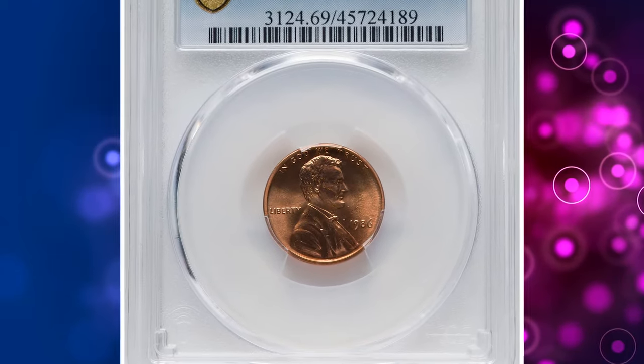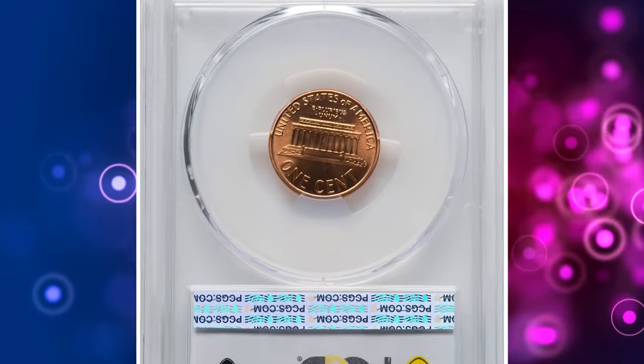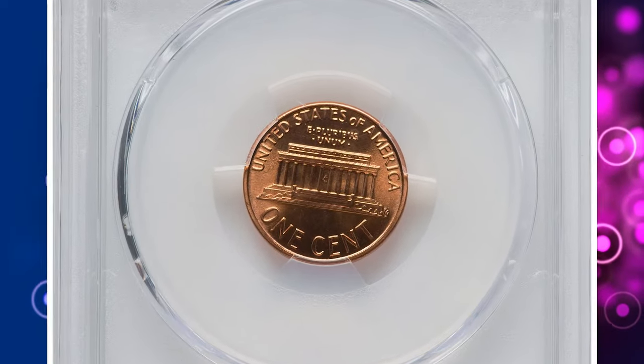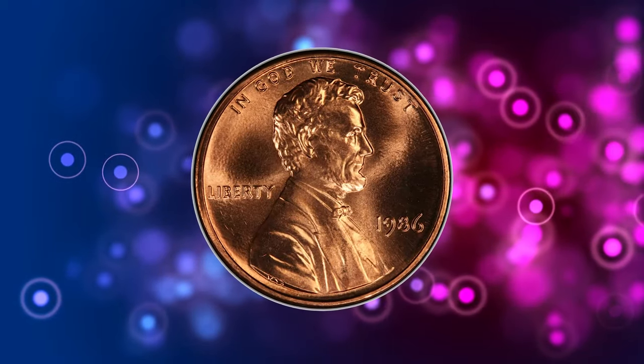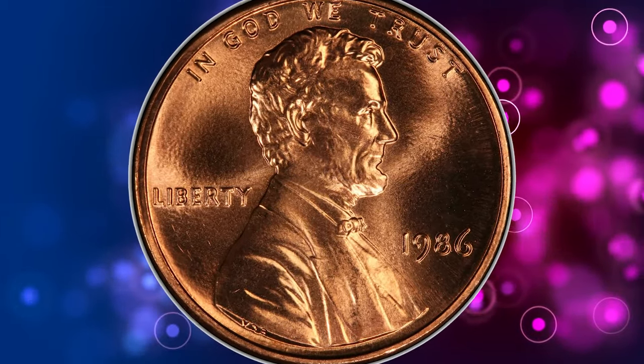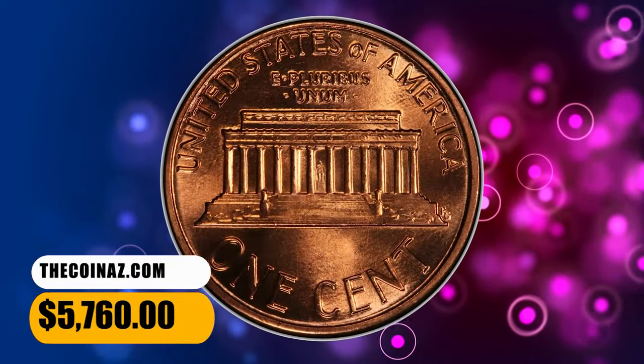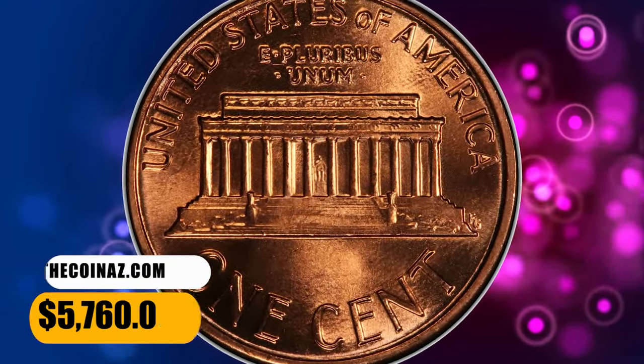Number 3. 1986 Lincoln cent in Mint State 69. Nearly 4.5 billion Lincoln Memorial cents made it out of the Philadelphia Mint in 1986, among them this top-graded MS69 red representative. Each side is pristine and fully struck with mint copper red color. It ended up selling for $5,760.